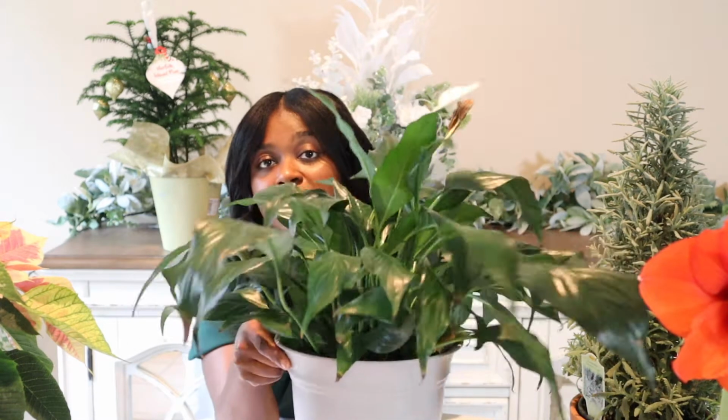This one gets really good in indirect light. And so these are pretty low maintenance plants, really easy to decorate your home or office with, and they fit right in the mold of holiday plants.